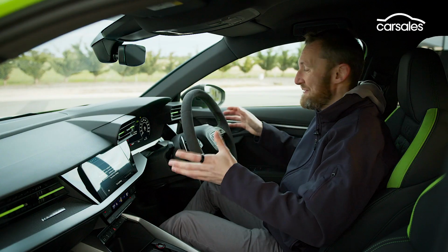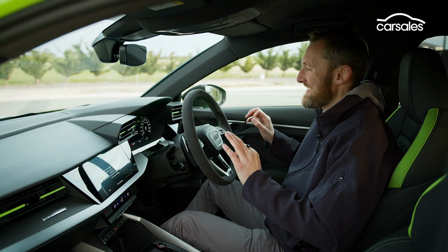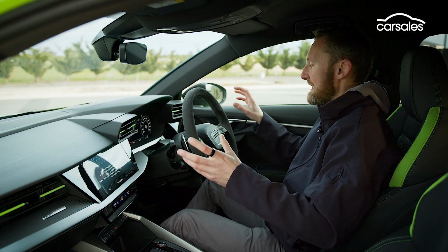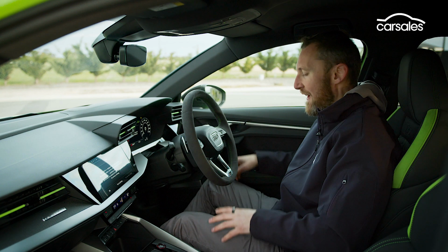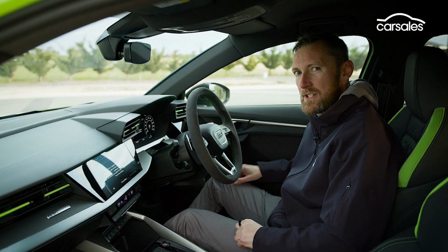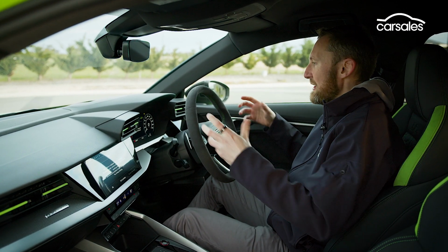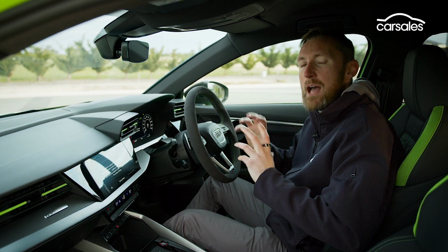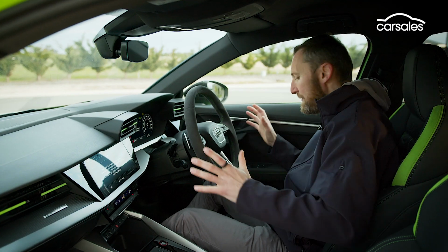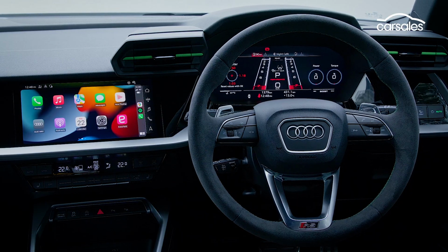Get a load of this. I love what Audi has done here. The colour matching throughout the cabin. You've got these Lamborghini style air vents that give it a jet fighter sort of feel. It's very focused. And you know, everything looks and feels really cool. And it's indicative of the cabin overall. It's beautifully finished, but intensely purposeful.